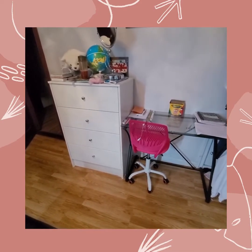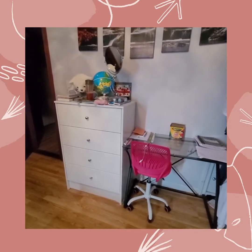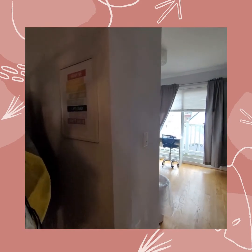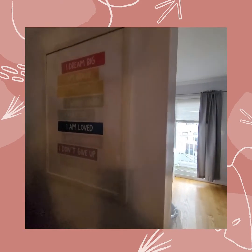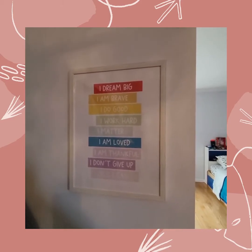It was never used. It was still wrapped when she gave it to me, and I was like, I'll use it. It's perfect. Money I don't have to spend. I believe in affirmations and speaking positivity. So this was another picture that I had got from Shein.